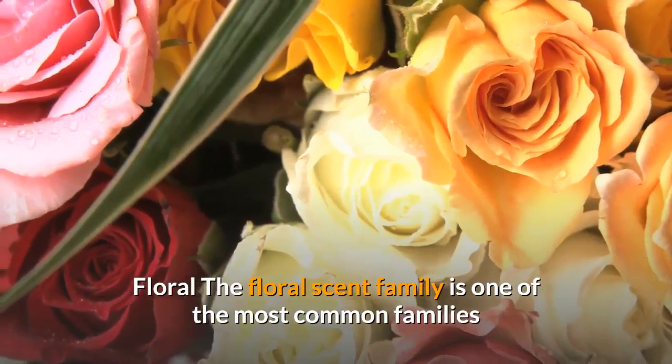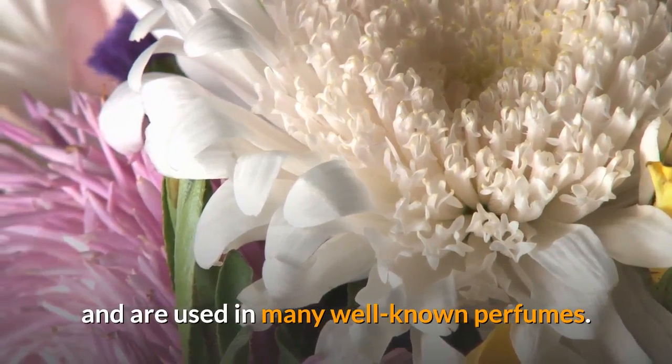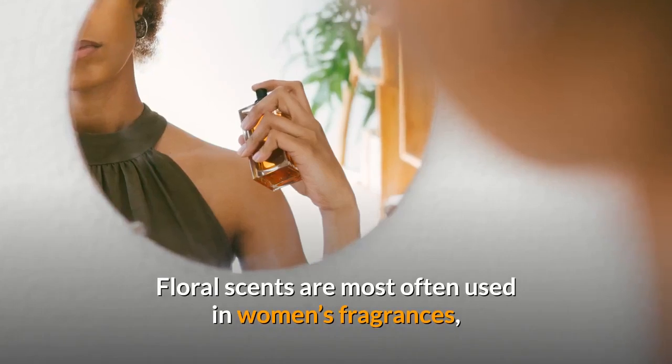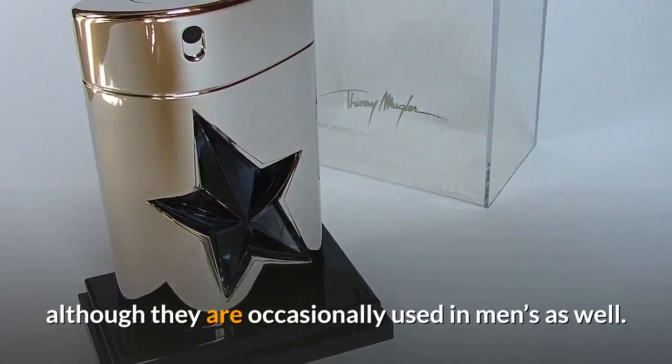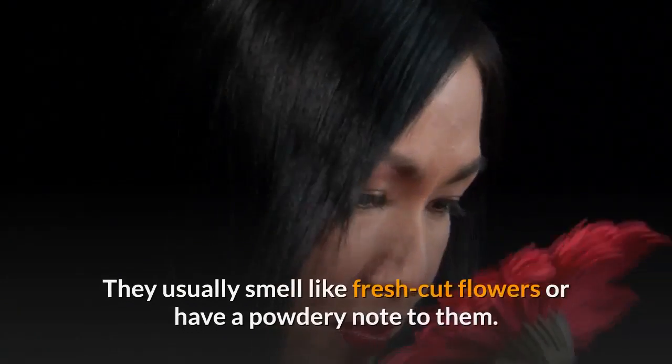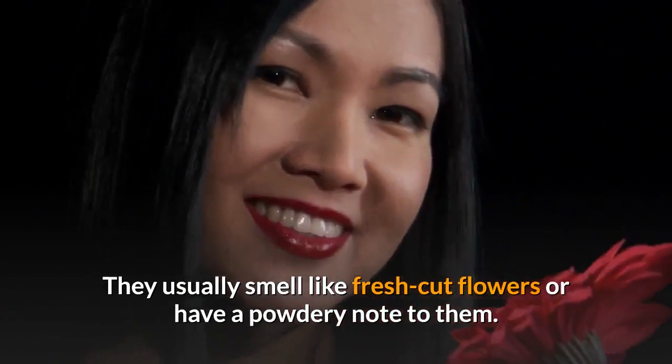Floral. The floral scent family is one of the most common families and is used in many well-known perfumes. Floral scents are most often used in women's fragrances, although they are occasionally used in men's as well. They usually smell like fresh-cut flowers or have a powdery note to them.